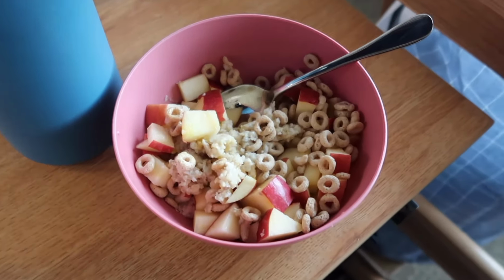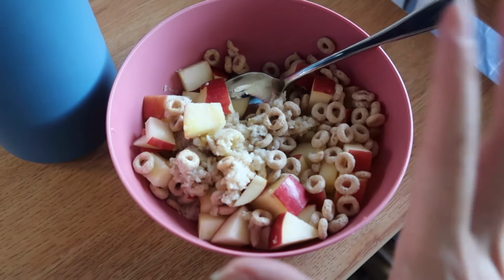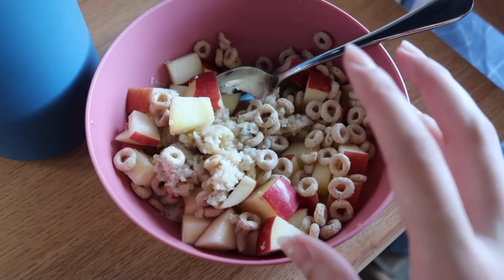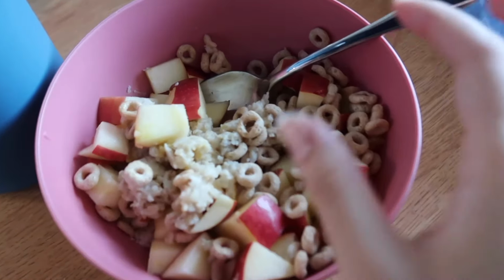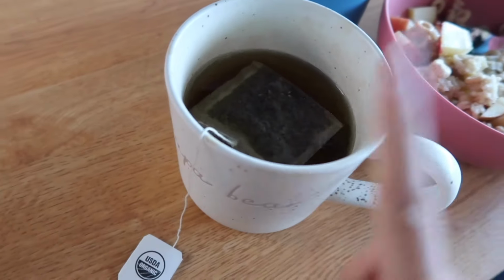I filmed a little bit before the breakfast. We have unsweetened oatmeal, apples. I love the Honeycrisp apples. They're so good. Some unsweetened Cheerios, and then honey over the top. Then I just did a normal tea. This one's non-caffeinated because I just asked Cammy to help me take my coffee order for today.